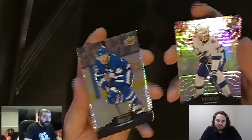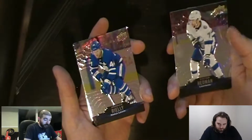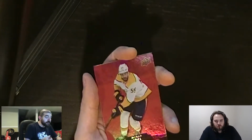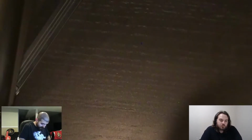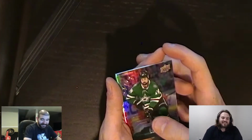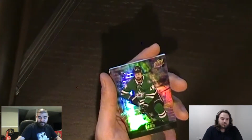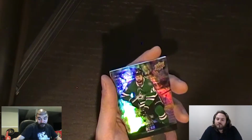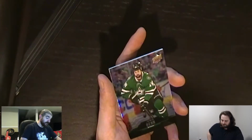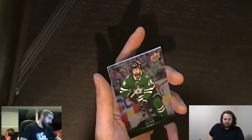The two base cards, we have Victor Hedman and Morgan Rielly, two great left-handed defensemen. And then the red parallel is Roman Josi, another left-handed defenseman. A pack of left-handed D in this one. You got last year's Norris Trophy winner and this year's Norris Trophy winner, Morgan Rielly. Oh, I hope. And if all goes well, you get three Norris winners in a row right there. That wouldn't that be nice?